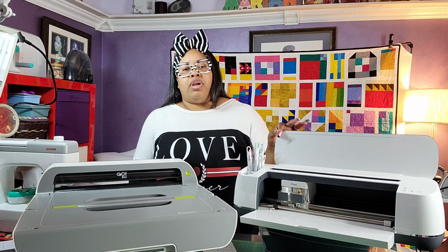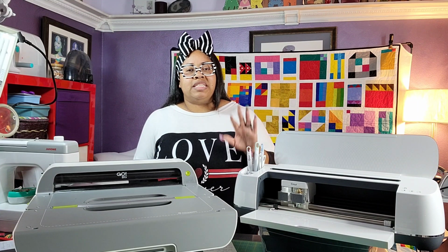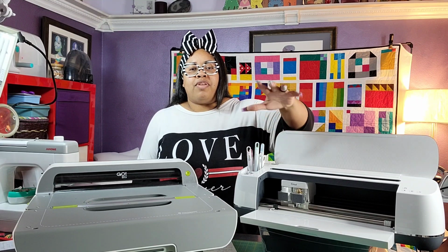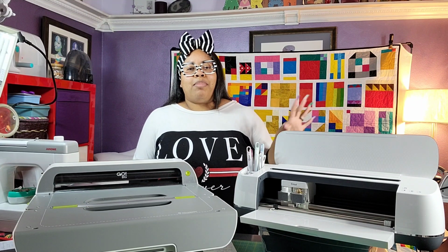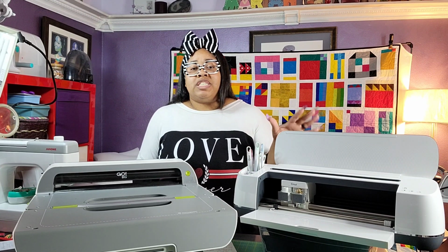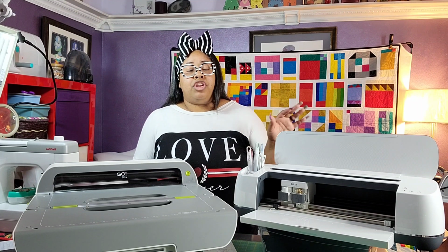I'm going to get the Maker 3 because why go backwards? You know, it does the same thing. It cuts a little faster, and you can cut vinyl and stuff without doing it on a mat. Blah, blah, blah. So I think I'm going to buy it. However, if this was not glitchy, I would not purchase the Cricut Maker 3. I would purchase the same that I have now.